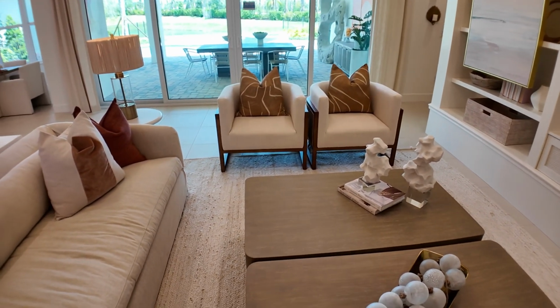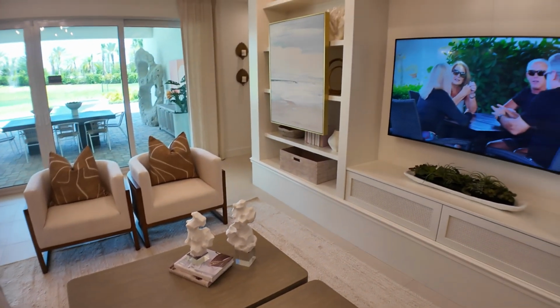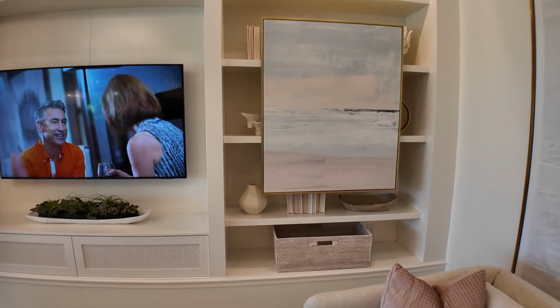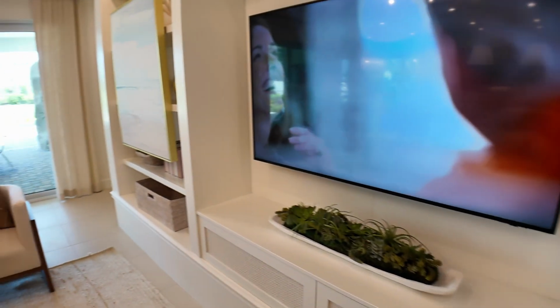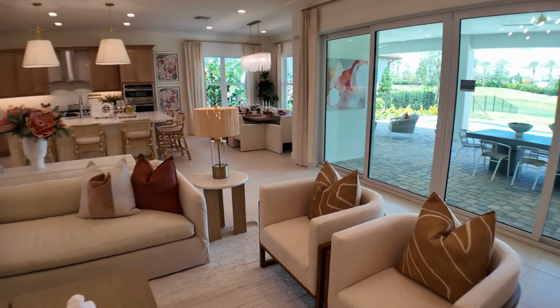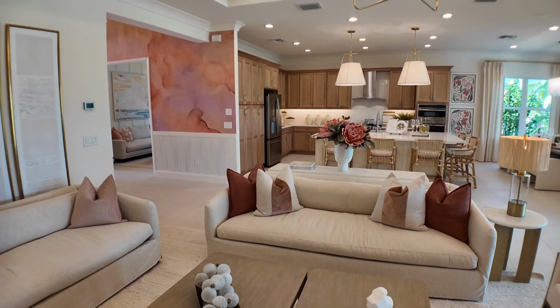And it's a very well-appointed space where it doesn't feel overly crowded, even with all of this other stuff going on here. So you can definitely tell that the builder puts a lot of thought into the way the home is laid out, into the way they're doing all of their crown molding to tie everything in.